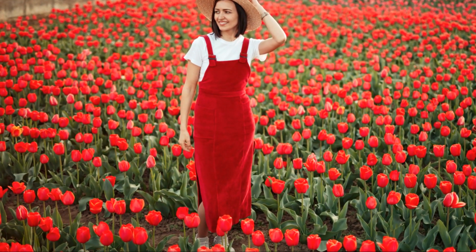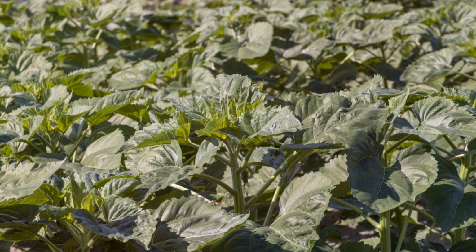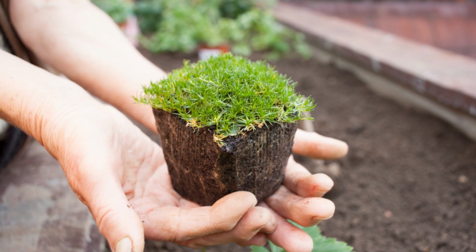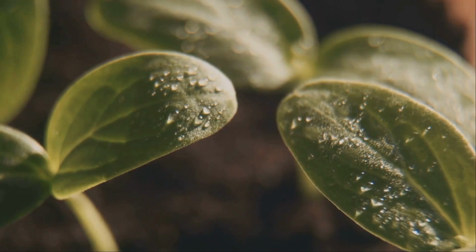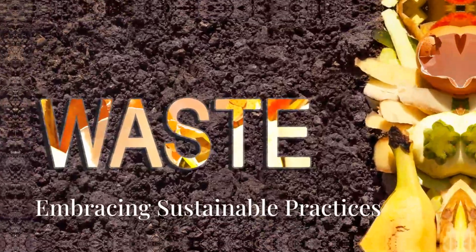It's a win-win situation. We're nurturing our gardens while simultaneously reducing our environmental footprint. This connection between our gardens and the environment goes beyond just the physical realm. As we engage in the mindful practices of composting and caring for our soil, we cultivate a deeper appreciation for the interconnectedness of all living things.